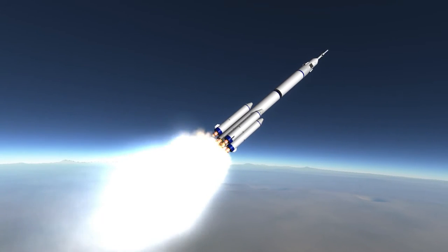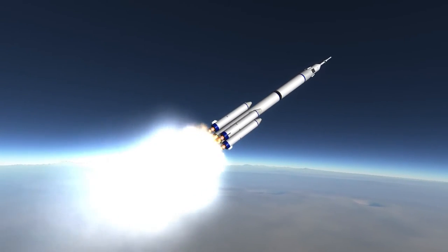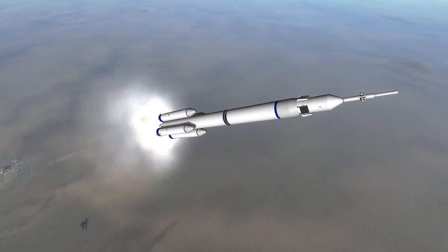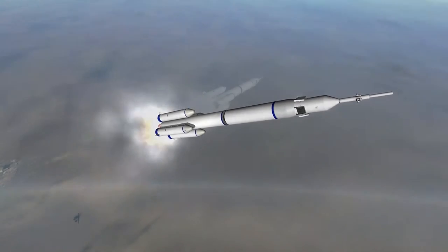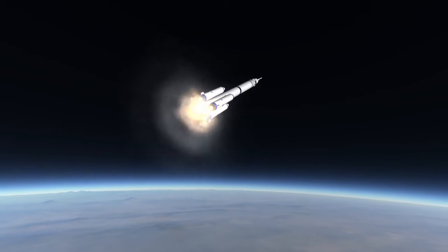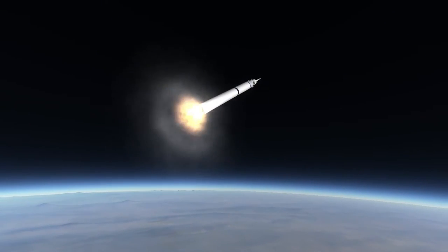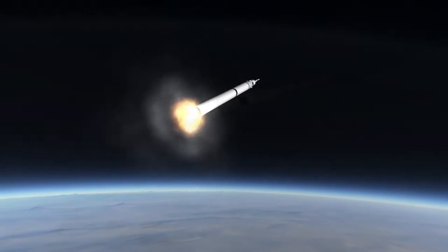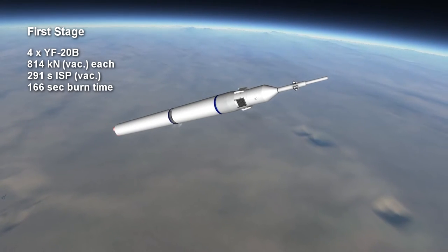The YF-20B is similar to the Viking engines used in the early Ariane rockets, Ariane 1 through 4, as well as the Vikas engine used in Indian rockets. These are all based on a long line of Russian engines like the RD-250 on the Cyclone rocket, which also burn UDMH and N2O4. As mentioned, the core stage uses four of the same engines as the boosters. The only difference is the burn time, which is 166 seconds.